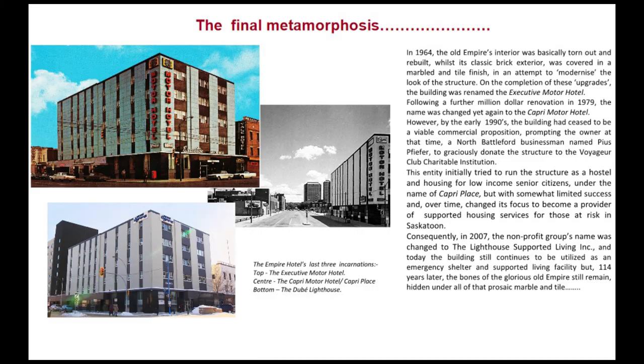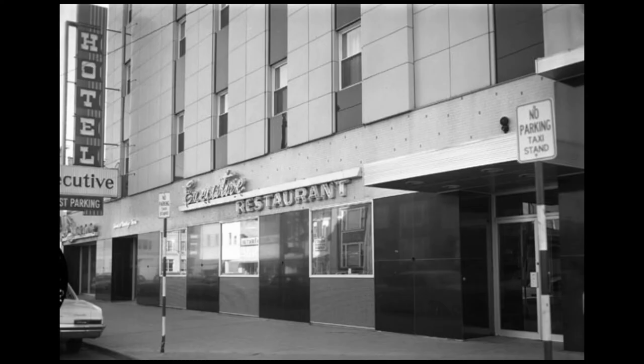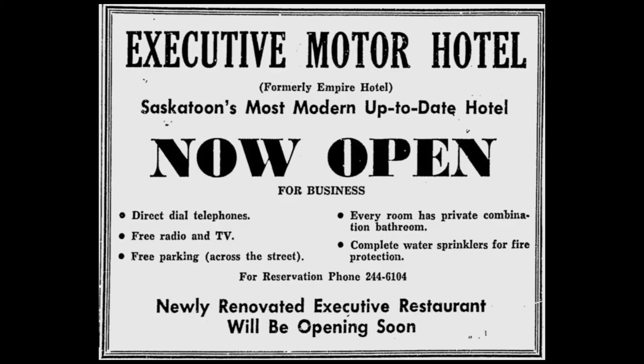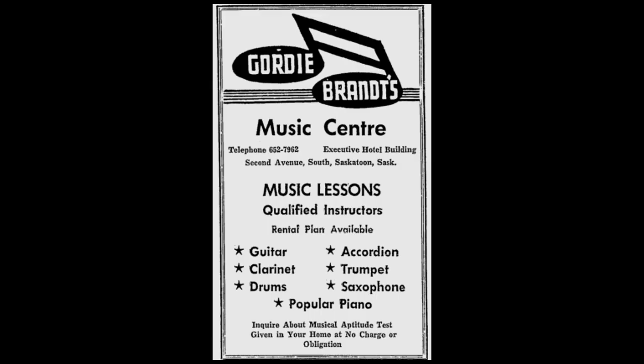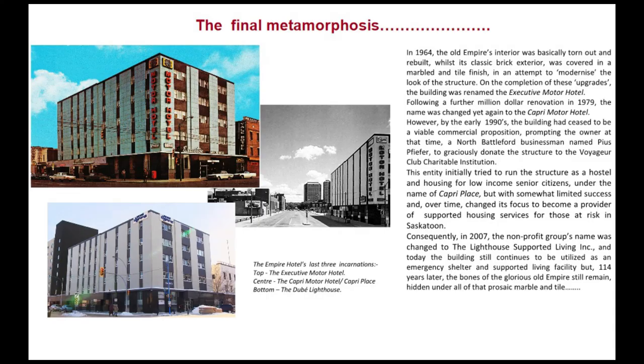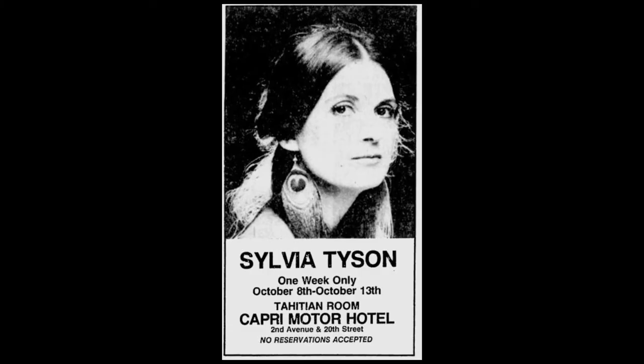In 1964, the old Empire's interior was basically torn out and rebuilt, whilst its classic brick exterior was covered in a marbled and tile finish, in an attempt to modernize the look of the structure. On the completion of these upgrades, the building was renamed the Executive Motor Hotel. Following a further $1 million renovation in 1979, the name was changed yet again to the Capri Motor Hotel.